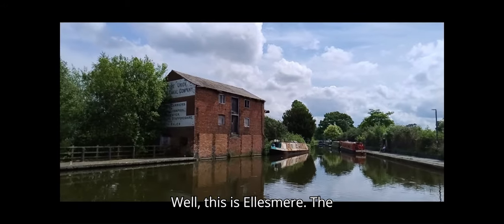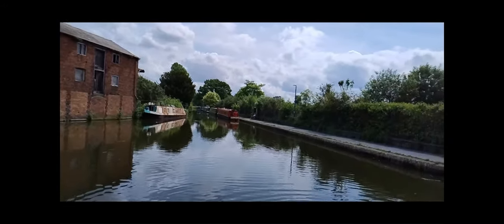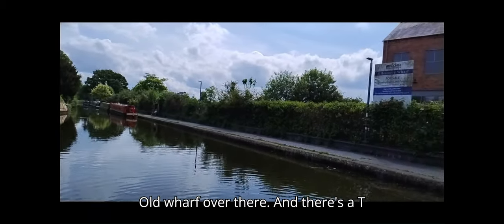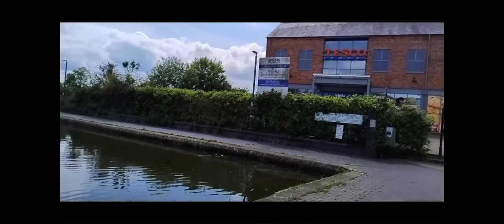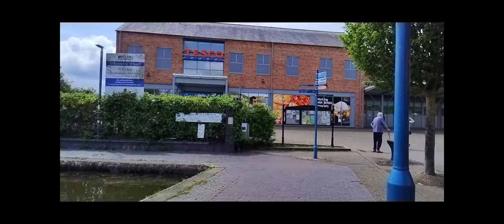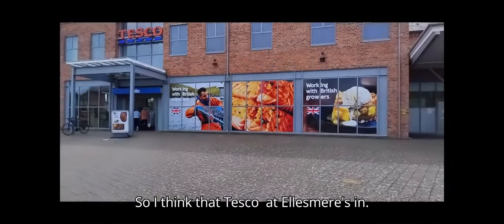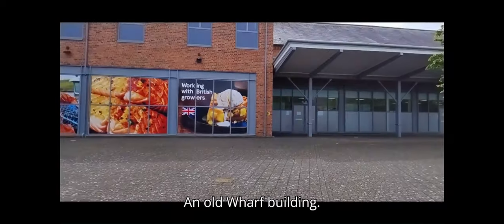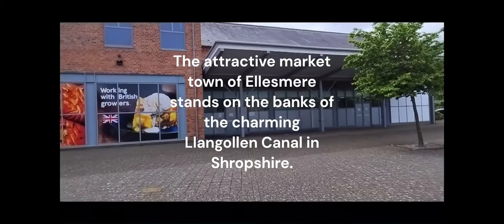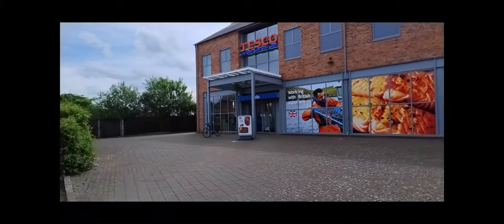Well, this is Ellesmere. There's a branch going up off the canal for mooring. Old wharf over there. And there's a Tesco right at the termination of the arm, 50 yards to go shopping. So I think the Tesco at Ellesmere is in an old wharf building at the head of the branch.